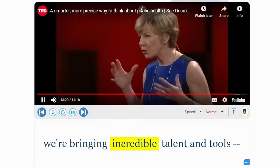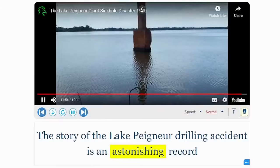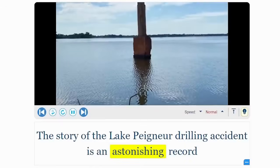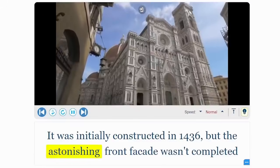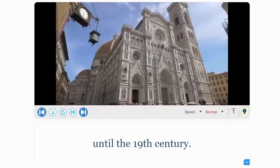We're bringing incredible talent and tools. The story of the Lake Peigneur drilling accident is an astonishing record. It was initially constructed in 1436, but the astonishing front facade wasn't completed until the 19th century.